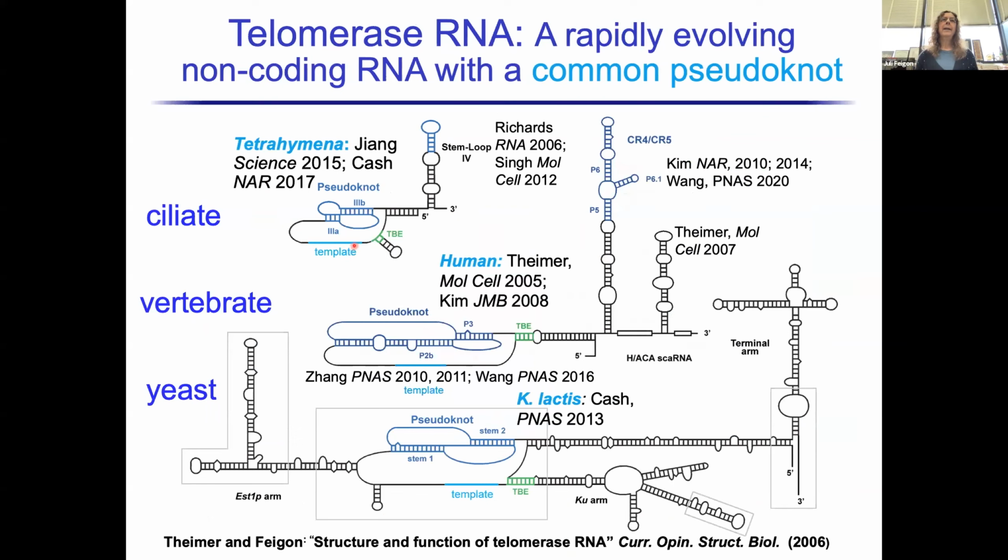So this is what most people think of when they think about telomerase. RNA is the template, but in fact, there's a lot more to telomerase RNA than just the template. And the rest of that RNA is important for activity and assembly. When we first started working on telomerase, we were doing NMR and nucleic acids, and really our goal was to figure out what that other RNA was doing using a structure function approach.